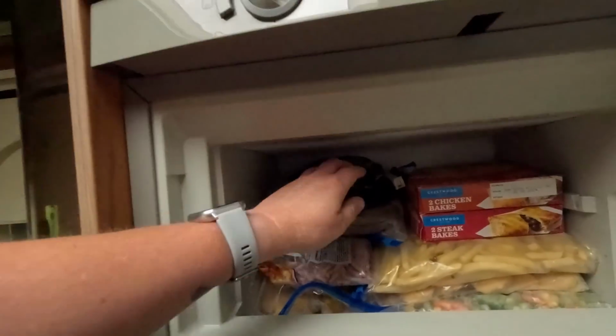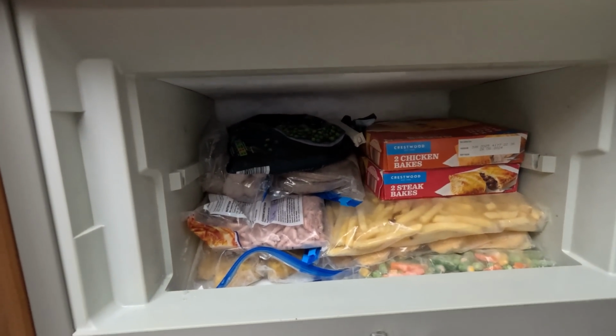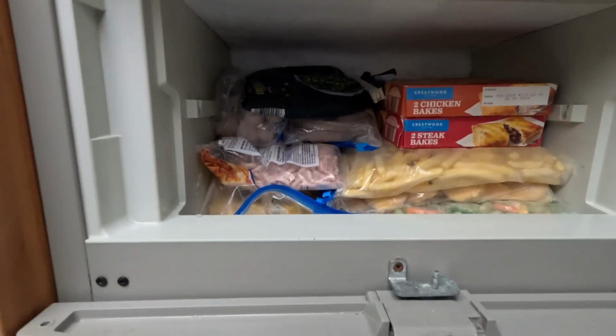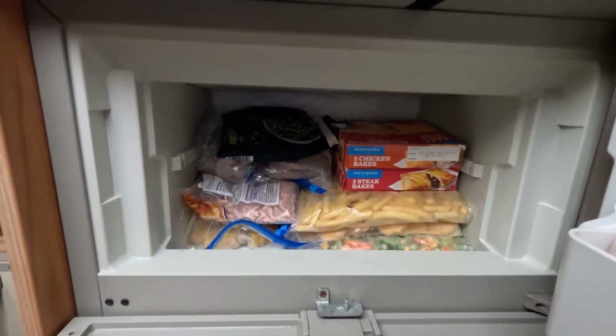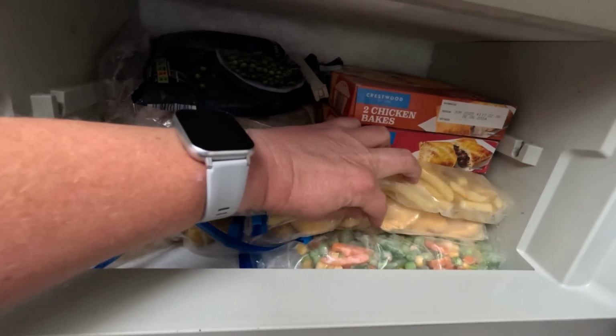So anyway, you can see how much more room I've actually got in there from decanting everything and taking all the ice out. There's actually about 3 inches of room in the top now, whereas before it was ram-packed. But you can open the door and you can go, yeah, I've got chips, I've got chicken nuggets, which to be fair he's not had for weeks.